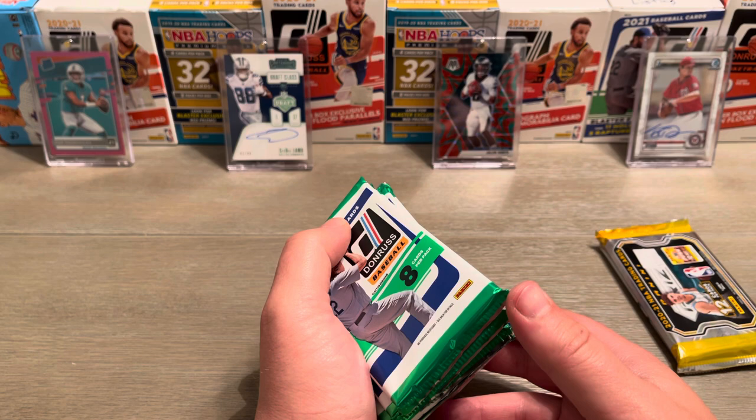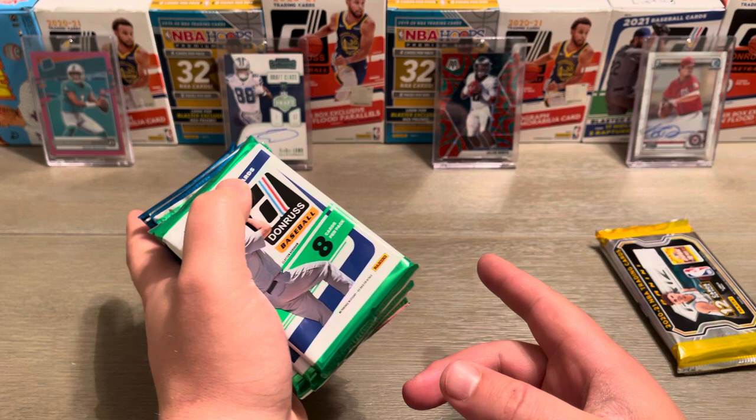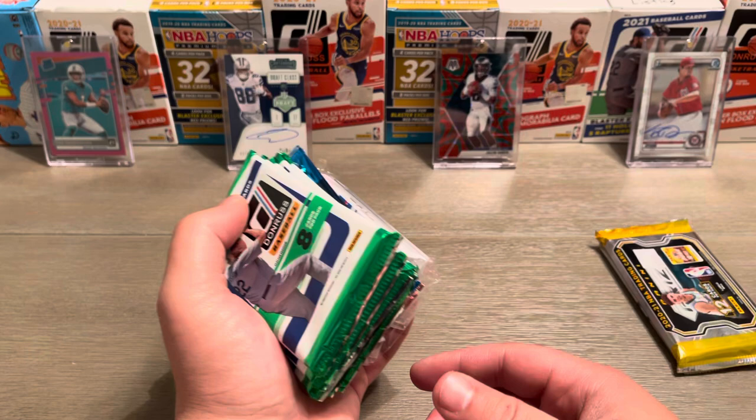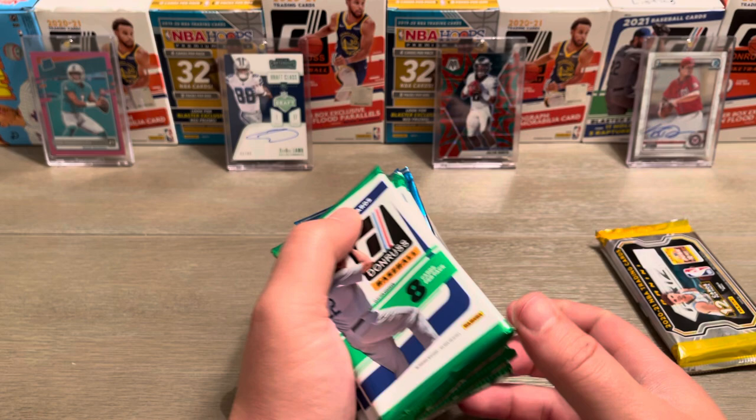Like, I'll tell you right now, the Jalen Hurts, don't want to get rid of. CeeDee Lamb, I don't want to get rid of. Tua, I would be willing to. I personally don't think he's going to do that great. But hey, someone might think he will. So whatever the going value is for that card, I would be willing to part ways with something like that.